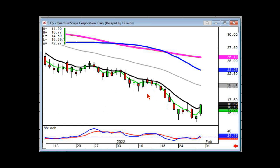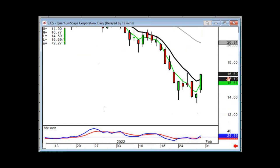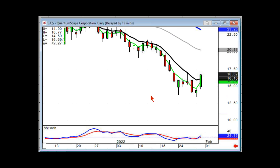Now, there were tons of charts that looked like this today. This is QuantumScape. But the difference is we're looking for the strong charts, and the way you find the strong charts is there's your little hammer type signal, gap up, Morningstar signal, and a close above the T-line. That just improves the probabilities that you're in the right place or in a strong price move.